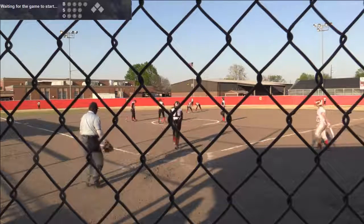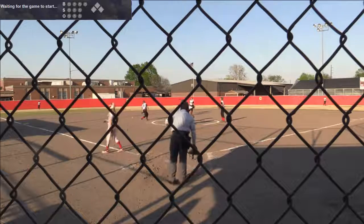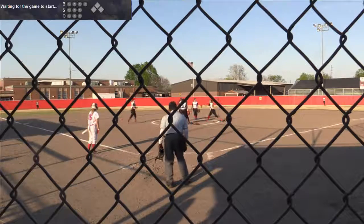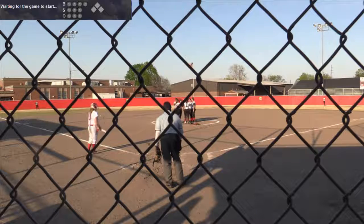Yeah, I think in the last three or four games of the Rogers or the Conway tournament, she led off. So she led off the other night, too. She seems to hit wherever you put her. So we'll see if we can get things started with Wallace.